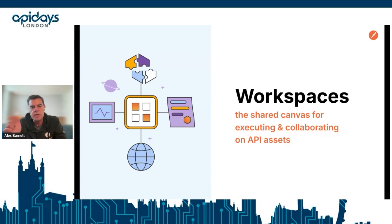And it's the combination of collections and workspaces that fundamentally changes API development from a single player activity to a multiplayer team-based enterprise. Workspaces are the shared canvas for multiplayer teamwork.